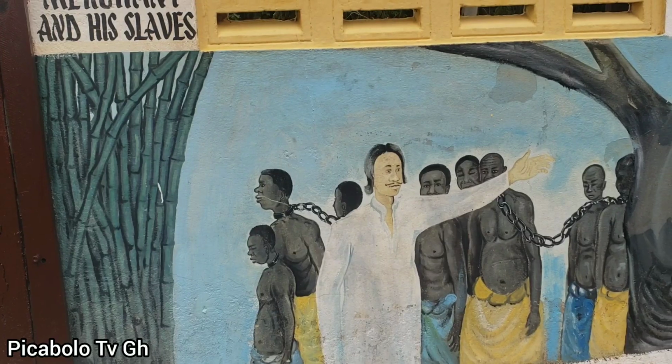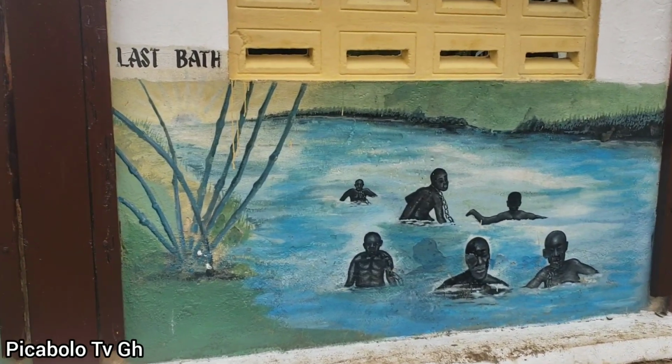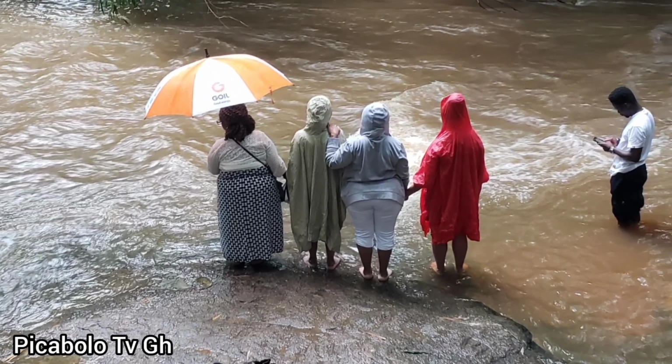So coming to this place, let me tell you what it means. This place is the place where our ancestors took their last bath before they were taken to the castles to be shipped to the New World. And they were not just taken to the castle, they were actually auctioned at the place. So the place served as the place for their last bath and the place for them to be sold. So it acted as a marketplace. That is why it has the name with the market attached, and then it has the name with the river or with the bathing together.